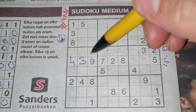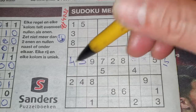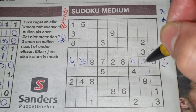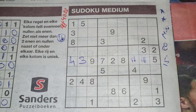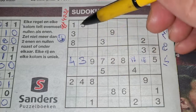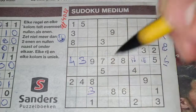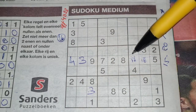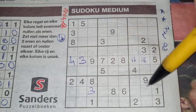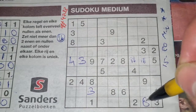So now we have 2 numbers left in the middle row. 1 is missing, 2, 3, 4, 5, and a 6 is missing. 1 and a 6. Let me mark those two boxes. Alright. 3 in this column, 3 in the second column. So the third column, the only place left for the 3 should be there. Then, 8 in this row, 8 in the row below. So in the last row, the only place left for the 8 should be there.